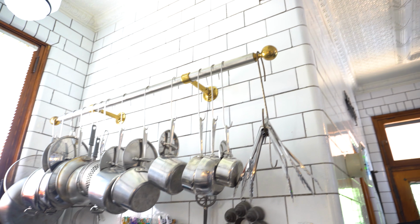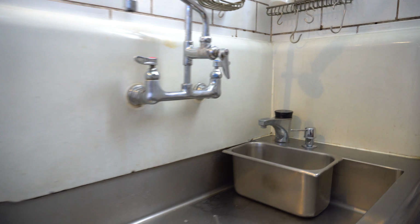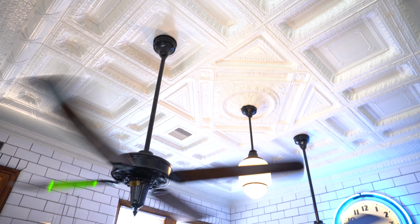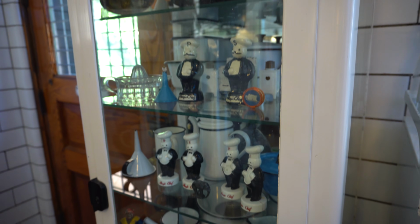Well, it's not. It's actually original with the house. And then the sink has the original backsplash to it, and originally it would not have been stainless steel, it would have been porcelain. As we look up at the ceiling, this is a tin ceiling from 1909 with ceiling fans from 1913. And there are little trinkets and memorabilia from Magic Chef kind of scattered around this kitchen on display.